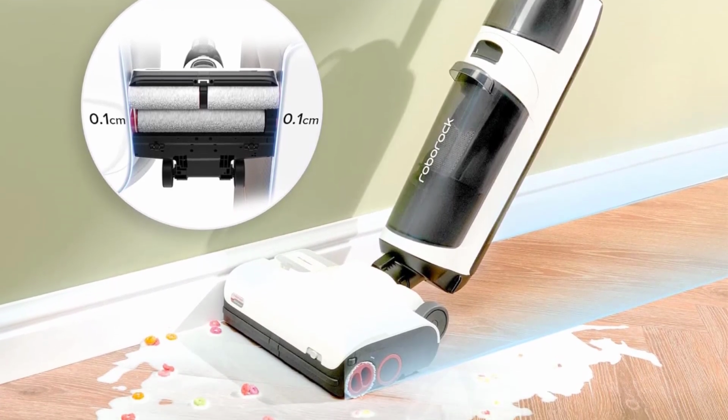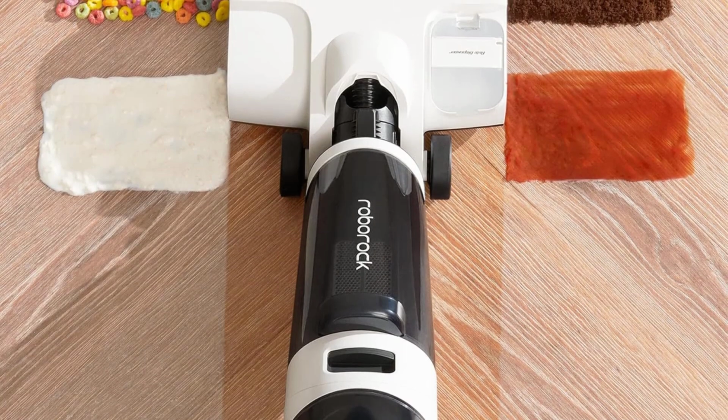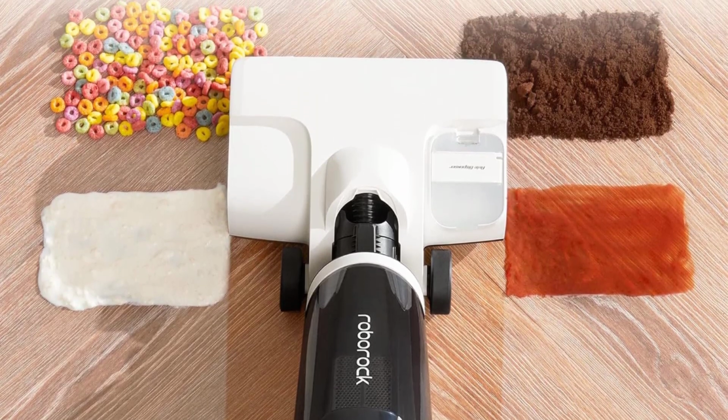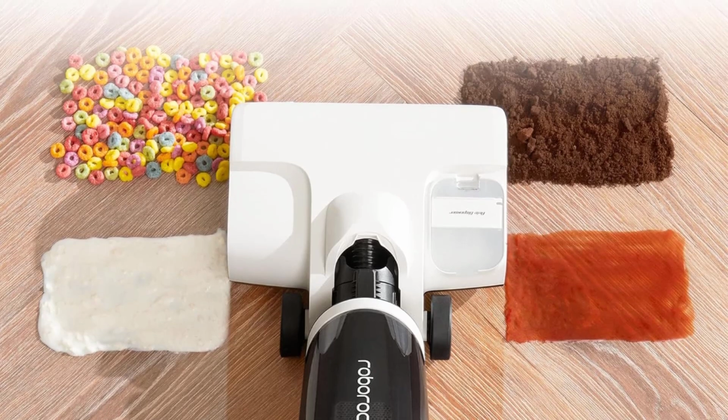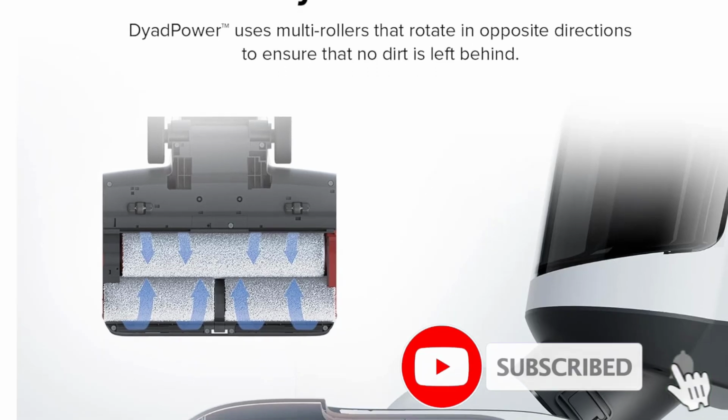As far as cons, the main one we noticed was that whenever there was a blockage in the canister, the rollers were hard to remove to clear whatever the obstruction was. This could definitely become an annoying task as it comes up in more in-depth cleanings, especially if you have things like small toys or larger chunks of food on the floor.